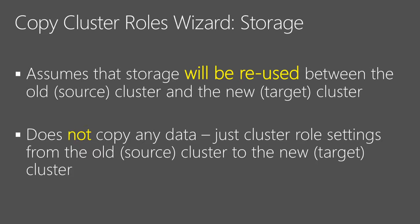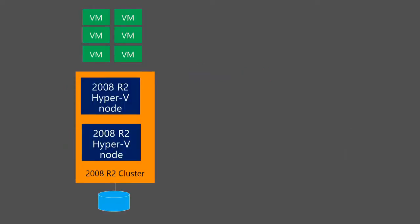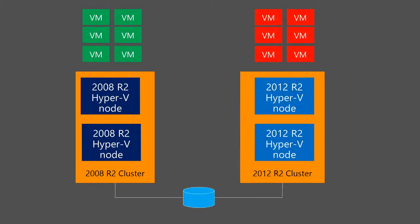Okay, so let's walk through how this would actually work in practice. Imagine you have a 2-node Hyper-V cluster with 6 VMs on it, attached to some storage here. The way this would work is you would create a new cluster. So a new 2-node cluster magically appears, and you're sharing the same storage. You would use the Copy Cluster Role Wizard to populate the VMs over there, and in this state, the old VMs are running and the new VMs are stopped. Then you come to the phase where you have to stop the old VMs, unmask storage from the old cluster, remask it for the new cluster, and then online the VMs on the new cluster.